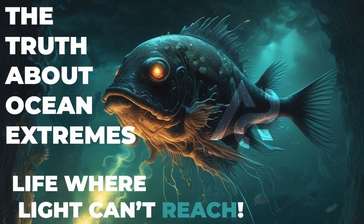Picture cracks in the ocean floor spewing superheated fluid from deep within the earth. And they're not just small leaks either. They build these amazing structures. People call them black smokers, white smokers. Exactly. And the really mind-bending part, they're full of life. Completely dark, no sunlight at all, just running on chemical energy.